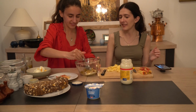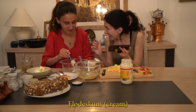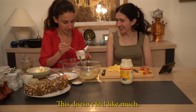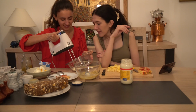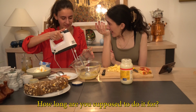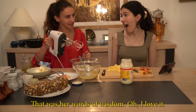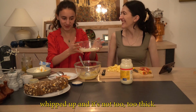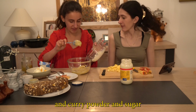So you mix it all together. Okay. This is the double cream. Nice. How long is this here for? My mum's very nice big tip was don't turn it into butter. That was her words of wisdom. Oh, I love it. So now we've got the cream whipped up and it's not too thick. And then I'm gonna mix that in with the mayo and curry powder and sugar that we've got in here.